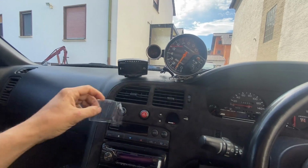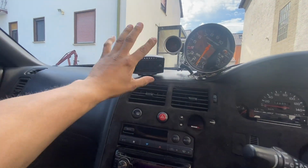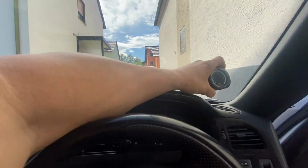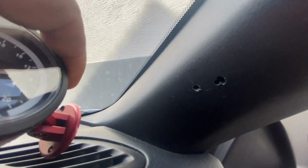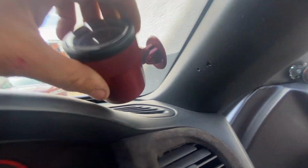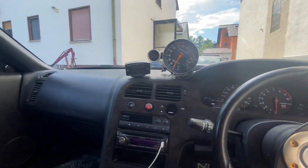I have this little Defi gauge in here that we are going to have all the gauges wired to. So that'll be on there. And then I have my AFR that is going to go right in some of the previously screwed holes there. And these are a little bit bigger than that, but hey, we'll make it work. So that's going to go there like that. Yeah, it'd be pretty nice.